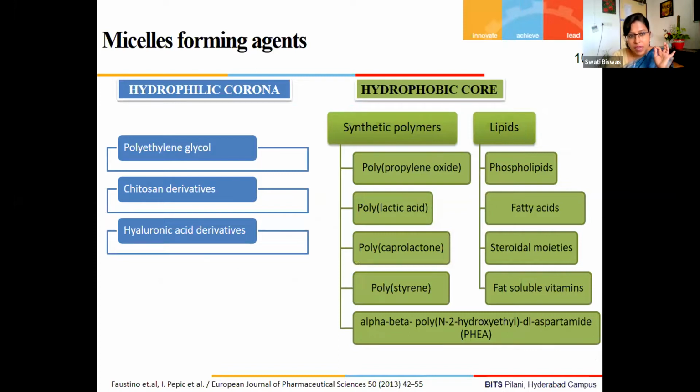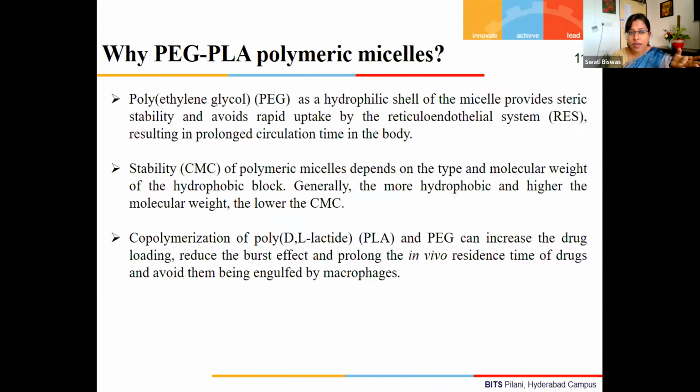There are different hydrophilic coronas that can be used, and different hydrophobic cores also can be used. For the hydrophilic corona, we can use polyethylene glycol, of course, which is universally accepted. Chitosan can also be used, and various hyaluronic acid derivatives. For the hydrophobic core, a lot of options can be explored, such as polypropylene oxide, because we already know about the Pluronic polymers which have PEO, PPO, PEO. PPO is the polypropylene oxide, which is hydrophobic, but polyethylene oxide is hydrophilic. Then there are polylactic acid, polycaprolactone, and polystyrenes. For the lipid, we use phospholipid, fatty acid, cholesterol, steroid molecules, or fat-soluble vitamins like vitamin A or vitamin E. So these all are used.